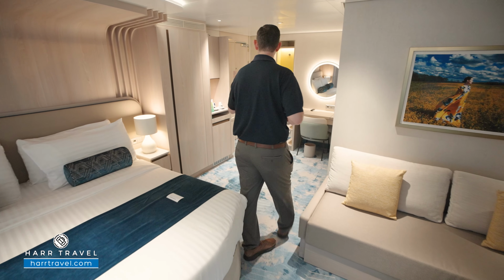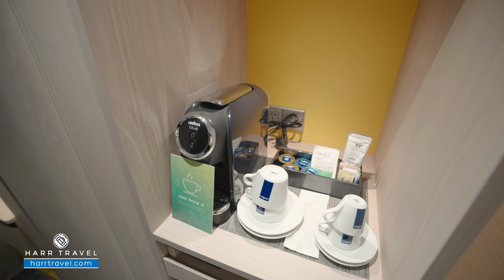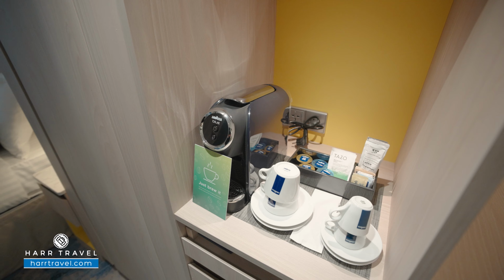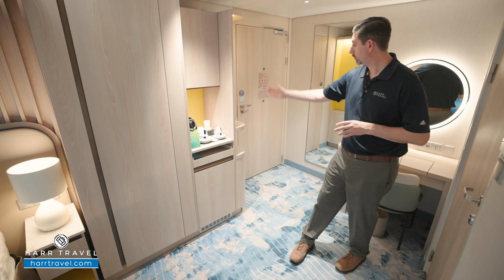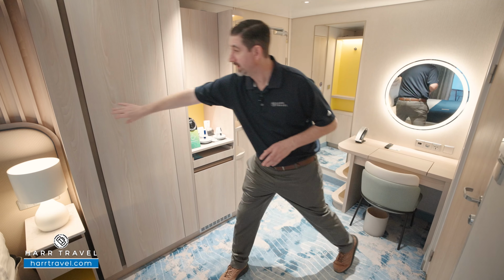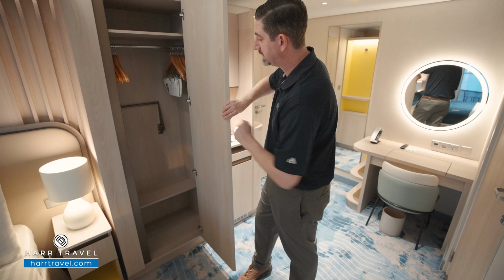Now, as soon as you walk in the door, right here to the side, you're gonna find your Lavazza coffee maker, as I mentioned. I love that. I start my day at home with an Italian coffee. I love that I can do it here as well. Mini fridge underneath, storage on the sides, storage up above, and then right here, you're gonna find your hanging storage that goes all the way across and down below.